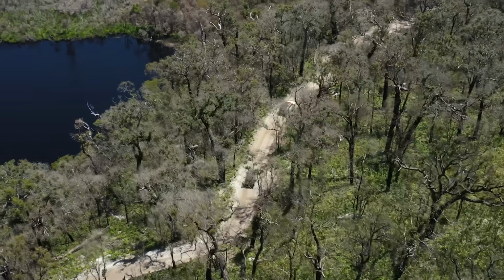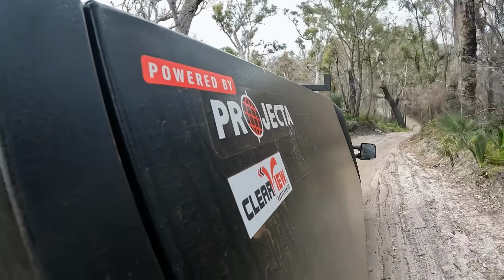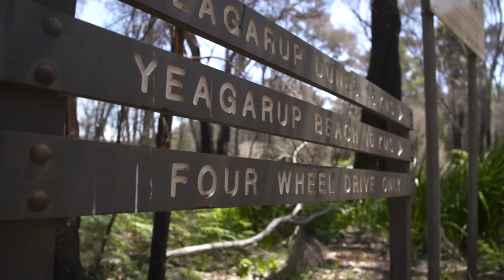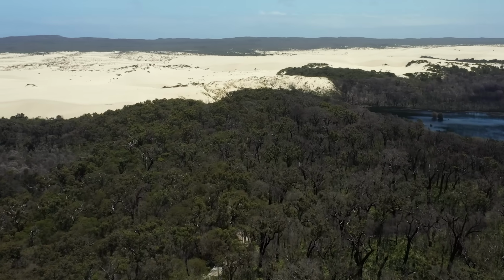Our destination for the day is the notorious Callcup Hill, located back on the coast about an hour's drive away. First up though, I want to show the guys another incredible spot, the Yeagerup Dunes.